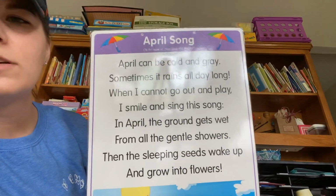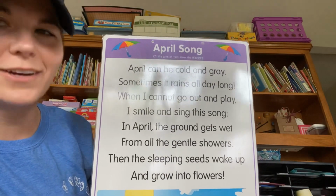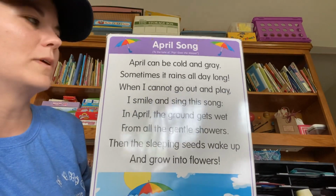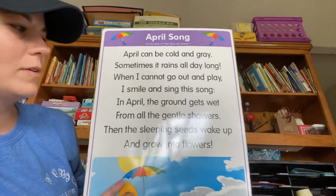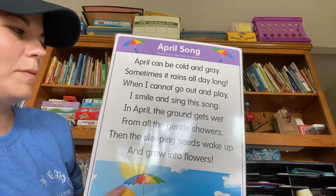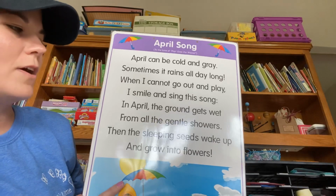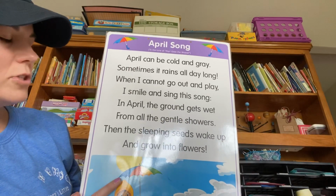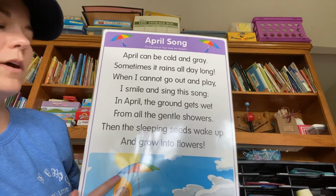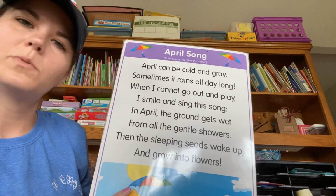April can be cold and gray, sometimes it rains all day long when I cannot go out and play. I smile and sing this song in April. The ground gets wet from all the gentle showers. Then the sleeping seeds wake up and grow into flowers.